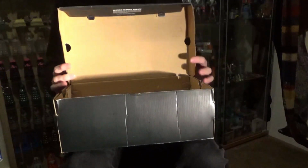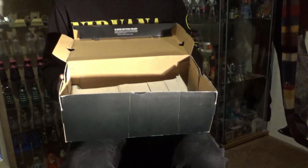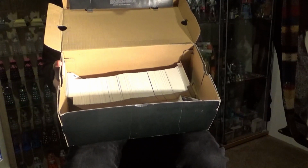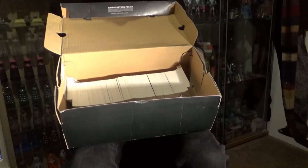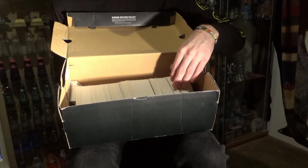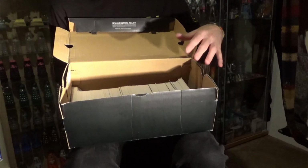Okay, so I've opened the box, and inside of the box is a whole ton of Doctor Who trading cards. That's right. This is something that I collected a long time ago and had forgotten all about, and now in today's video finally I get to show you all of these amazing Doctor Who trading cards.